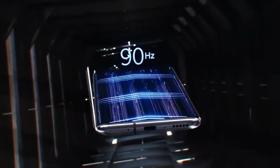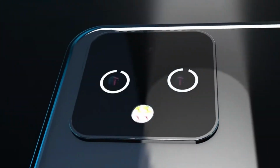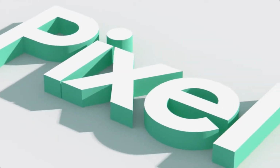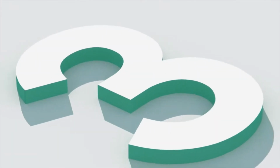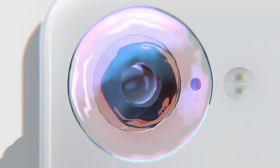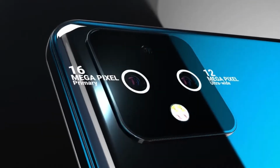Also, another leaked image confirms that Pixel 4 will finally have 6 gigs of RAM. And now finally, as for the camera, as we know, Pixel 3 with its one single camera is arguably the best camera phone, mainly because of its software. But now Google Pixel 4 has more than one camera, so you might expect what Google will bring to the table, but you are still wrong.